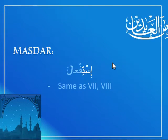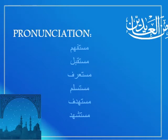So, istifʿal. Istifʿal. And notice where the emphasis ends up coming here. Istifʿal. Alright. Istifʿal is the masdar. This is why you want to be careful how you pronounce the sukoons here so that we get the clear emphasis. Alright, if you say it wrong, then it's going to be very confusing.